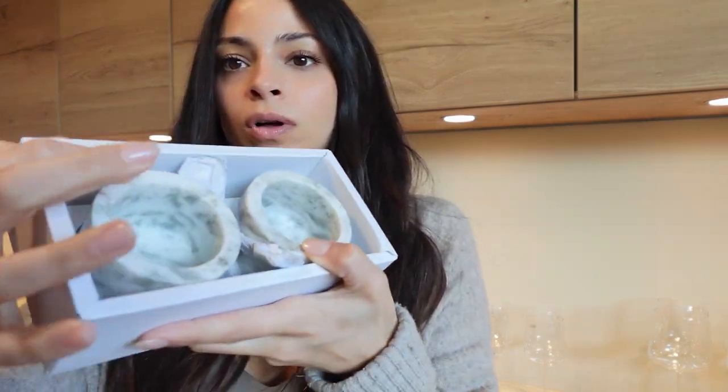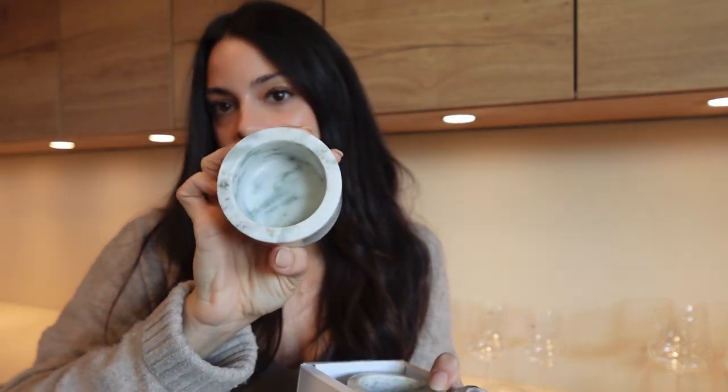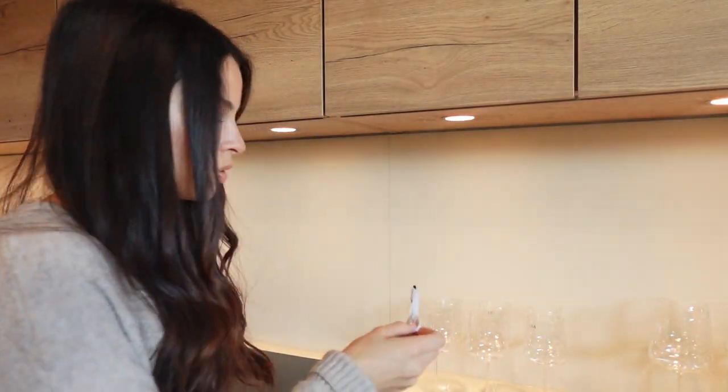And then this was not on the list, but this is something that my husband was really wanting, so I decided to get it. And it actually matches a nice little serving tray that we have. It's these really beautiful marble sauce holders. I think you could put sauce, or if you have different spices, you can also put them inside. But they come with these adorable little spoons.